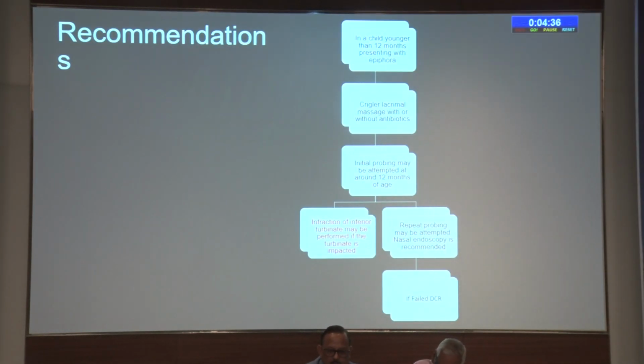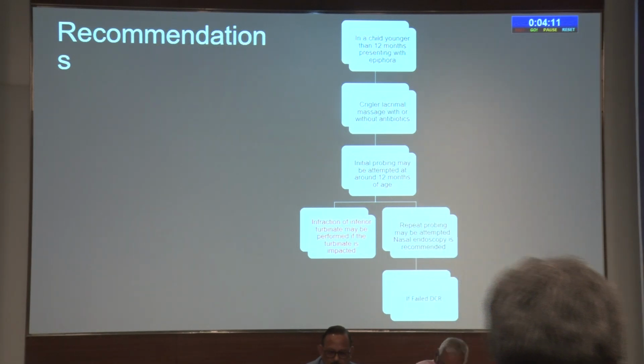We recommend that if a child presents to you younger than 12 months with epiphora, Crigler massage is the first thing. Initial probing can be tried at 12 months of age. If failed, it can be repeated, but it should be done under nasal endoscopy. If an inferior turbinate impaction is found, infracture will be the appropriate choice, and if that fails, then we can go ahead with the DCR.